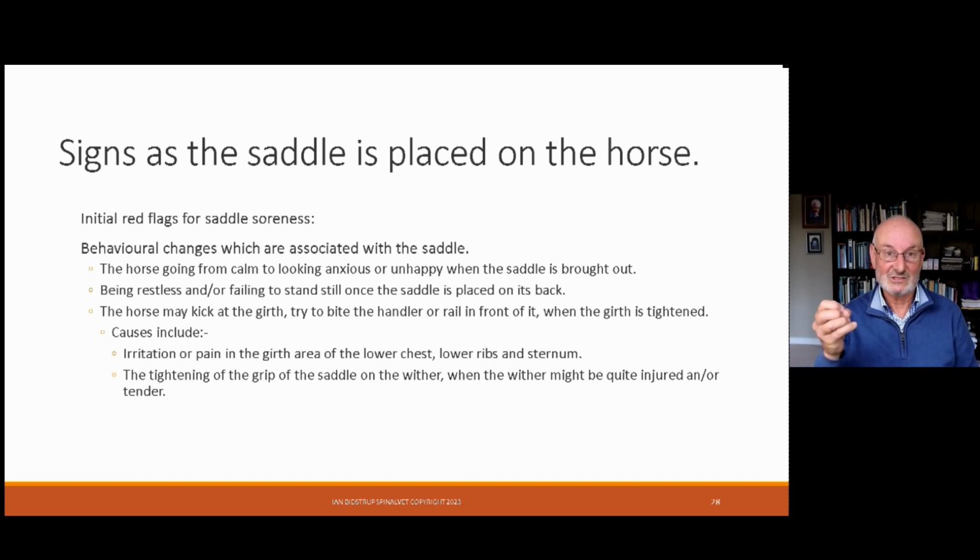And some horses know which saddle they're getting on them. They'll react differently to a dressage saddle, to a jumping saddle, and some just react considerably to any saddle, because they're all bothering them. The things you'll see are the horses going from calm to being quite anxious or unhappy when the saddle is brought out, to being restless or failing to stand still when the saddle is brought out or placed on its back. It might be flicking its tail. It's looking sort of disturbed with its head.